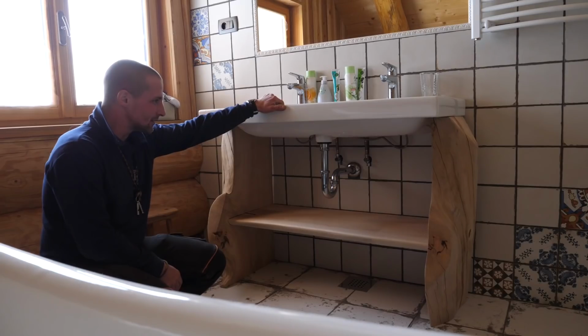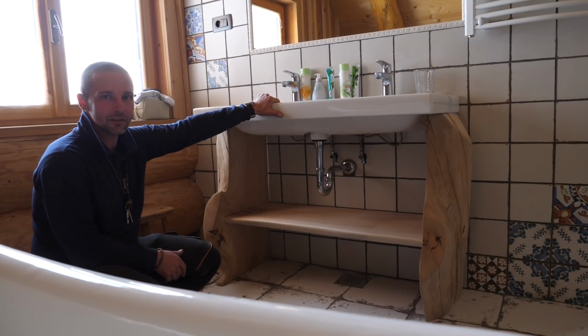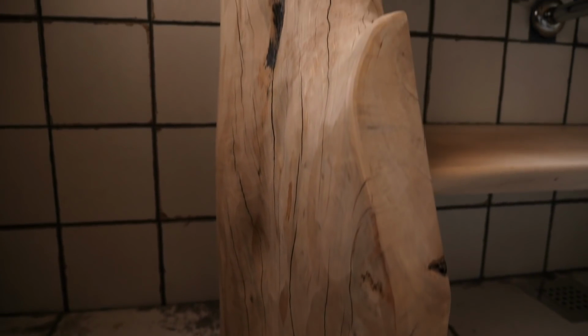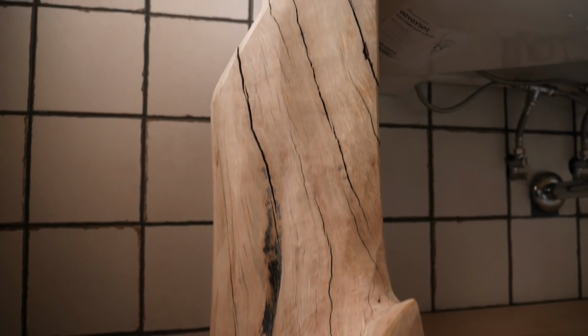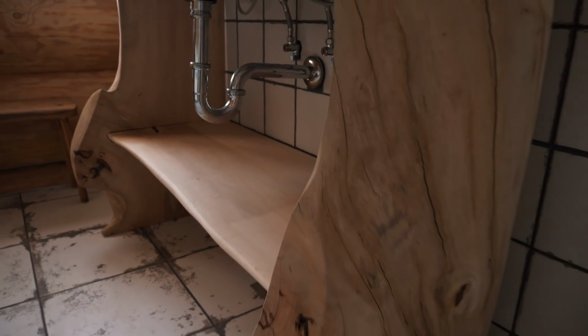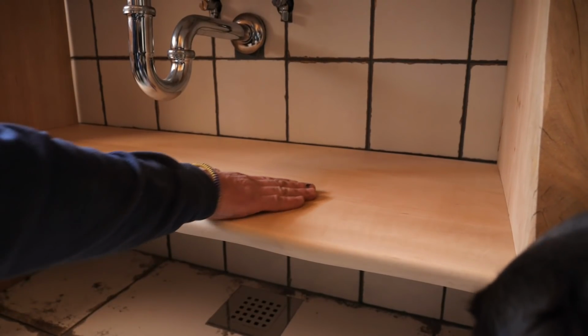And here, the last one, but still probably not the last piece that we made here in this house. We made these legs for the sink and the shelf, and this shelf here is also made from the same pear that we felled outside. You can see this line, the coloration of the wood, dark and light.